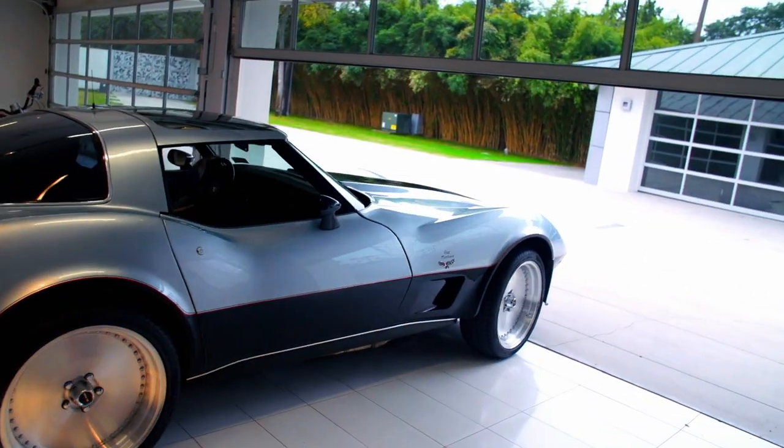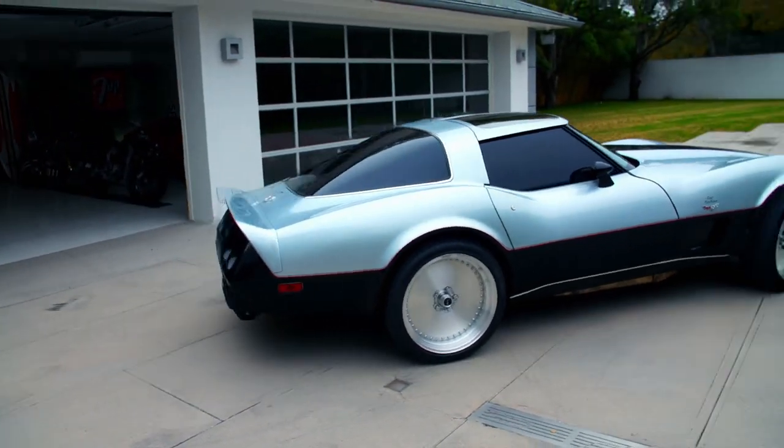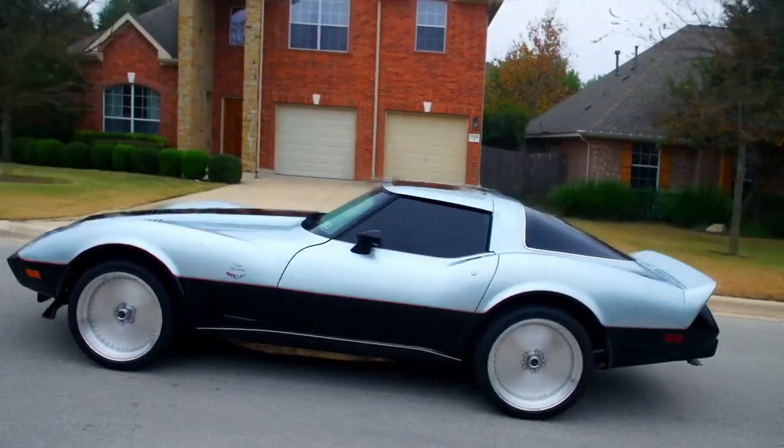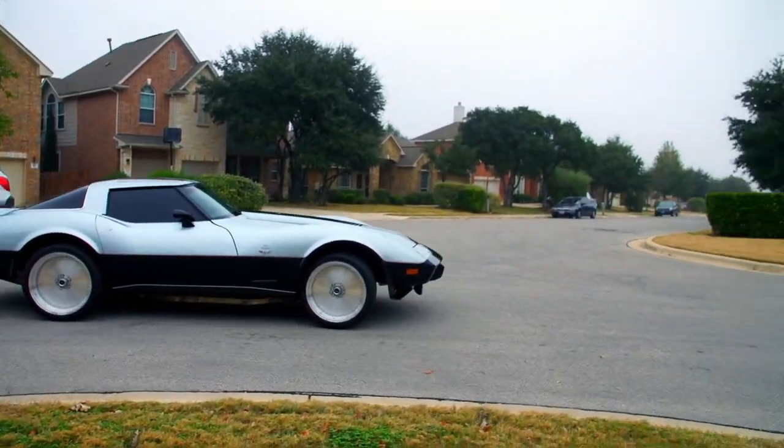A turbine-powered trooper does not come cheap. This car approximately cost $550,000 in 2005. If I was to guess its value today and what it would cost to build this, you could spend $600,000, $700,000, $800,000.